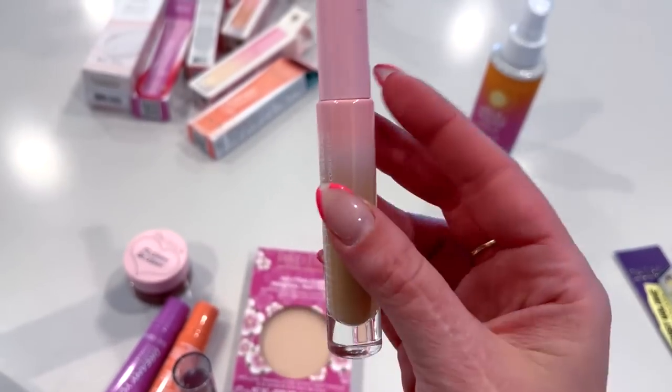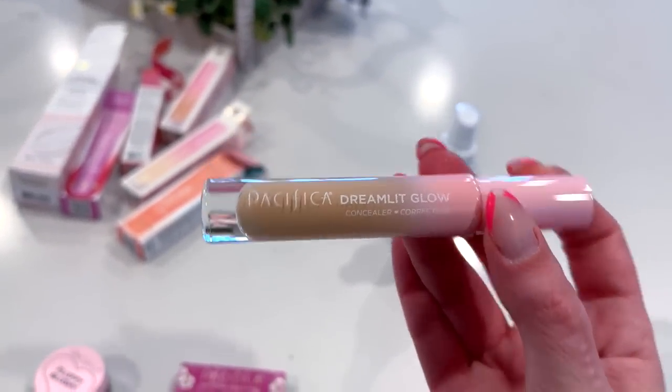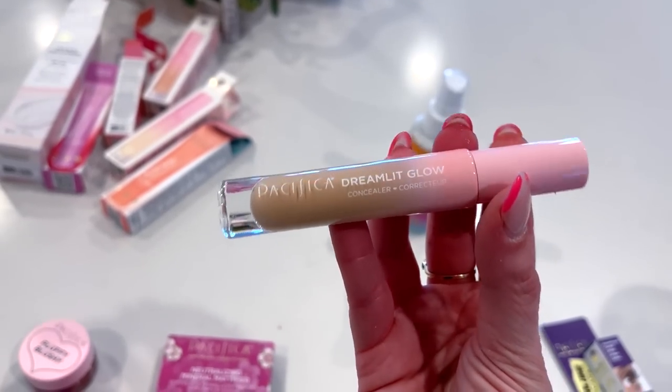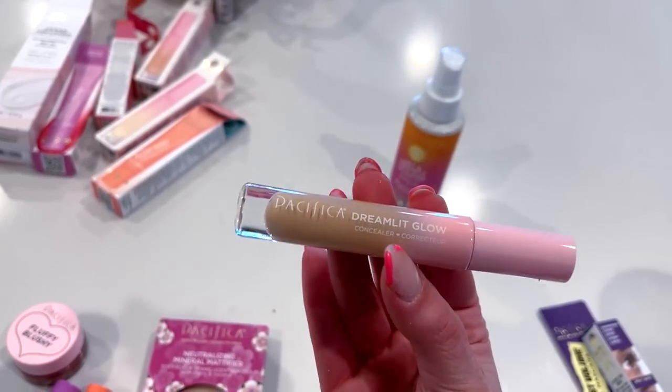Don't pay attention to my nails. They're so bad. I'm going later this week. But anyway, look how gorgeous this packaging is. So pretty. A plus on the packaging.